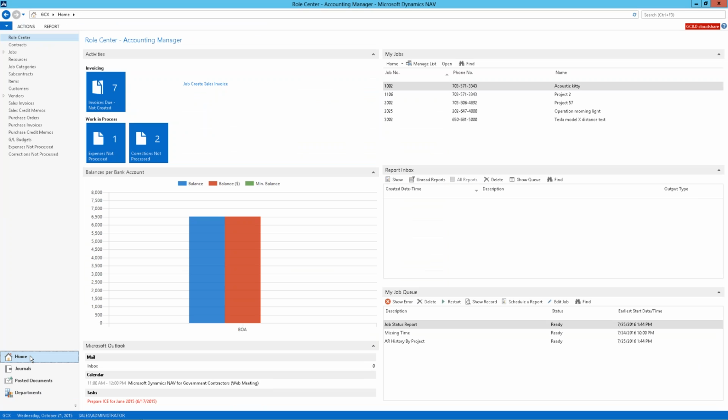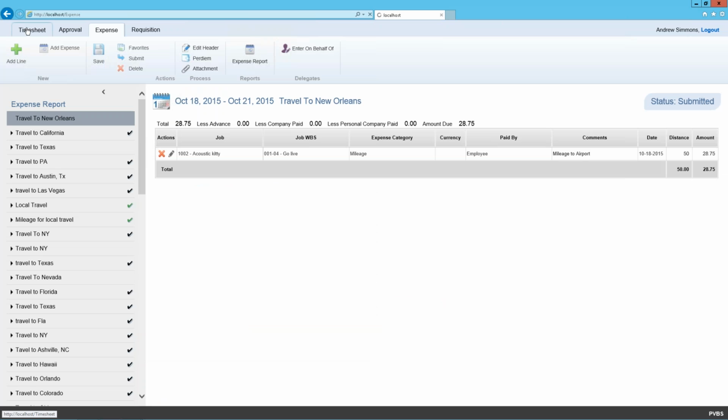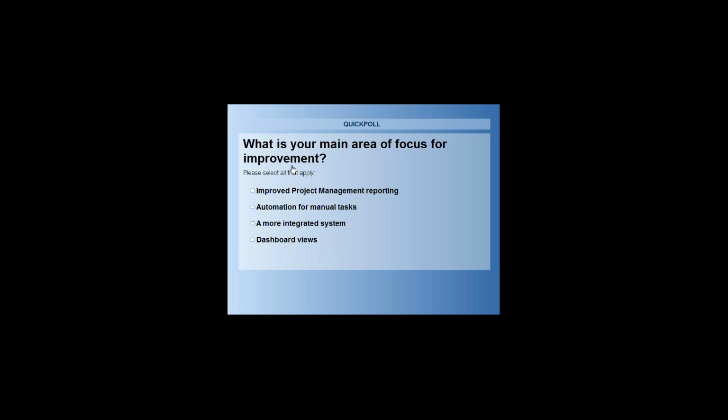So absolutely. So the per diem wizard, the first and last days at 75% handles that, and then the question regarding reapproval of time, there is a process for timesheet corrections. So if someone submits a timesheet correction, it goes through a whole separate approval process, and then it gets posted in the current period, and we can go into some of those details. But the poll that Damon's putting up is regarding the main areas of focus for improvement.